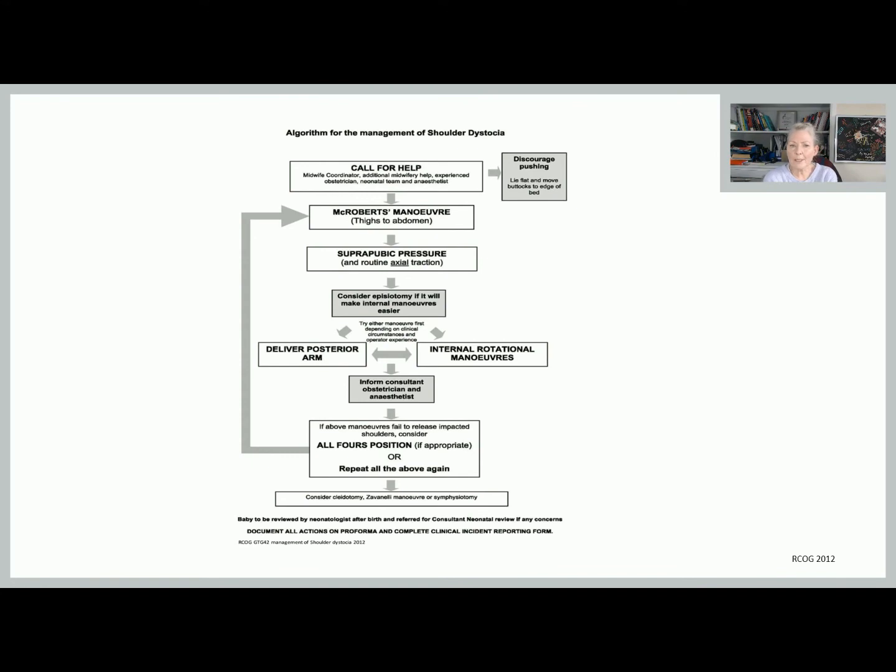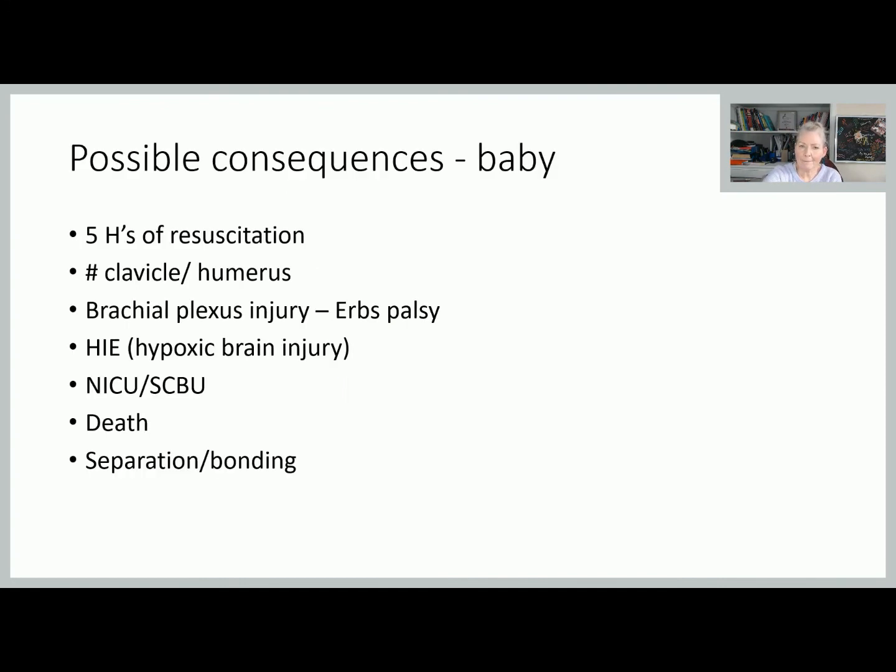So this algorithm is very useful. This is the RCOG algorithm, which really reminds you of the systematic order of when to do things. And some of the consequences then, for the baby, there's our 5 H's of resuscitation, which we'll go into in more detail when we do the newborn life support: hypoxia, hypoglycemia, need to hydrate that baby, the delay in going home, and hypothermia.